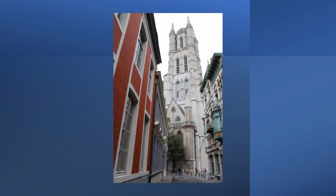This is the facade of St. Bavo's, home not just to the Ghent altarpiece, although I suspect everyone who comes here comes to see that first, as did I, but a considerable collection of other art.